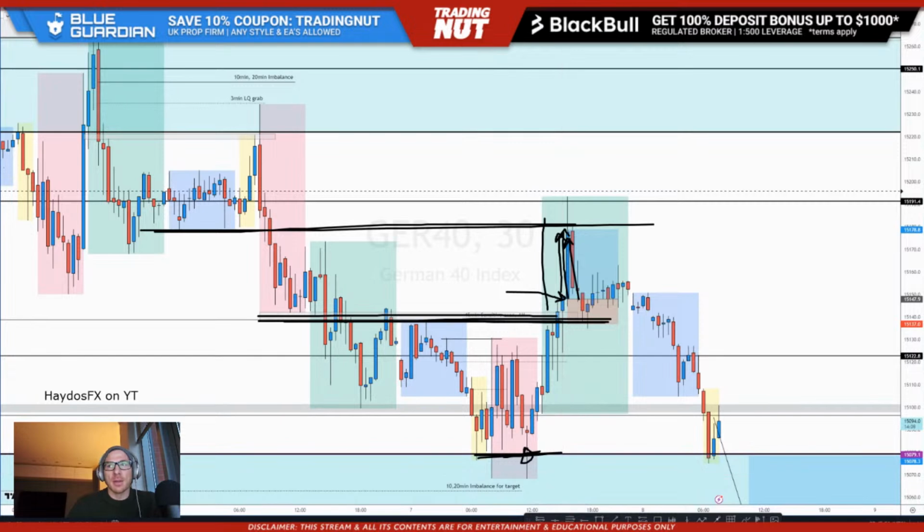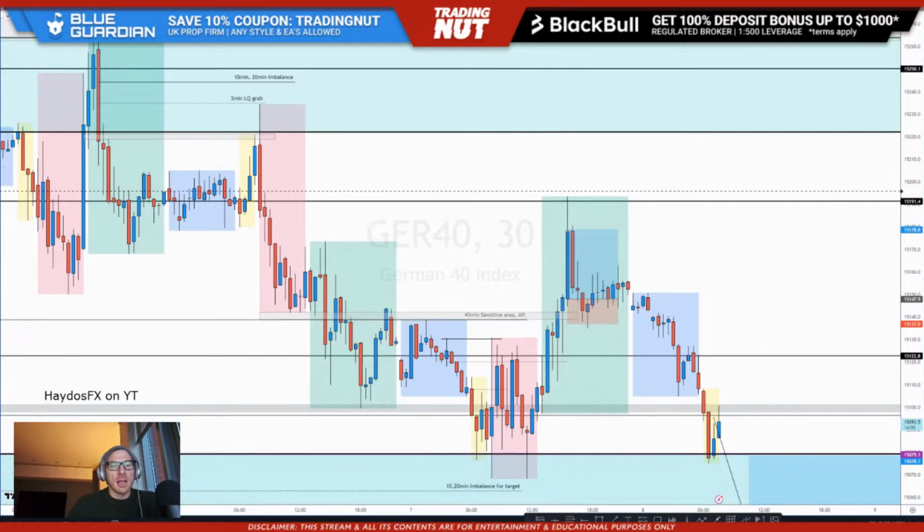Okay. And then the next idea given was if we can actually close above here. And that idea is still very valid today. If we reject here again and we close above this area, then we can trade to at least this London high and potentially beyond.